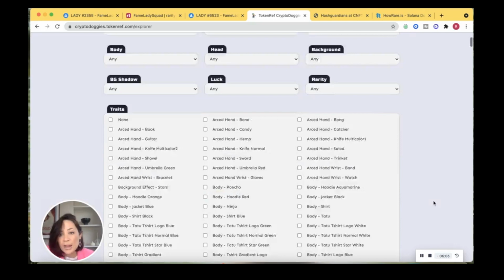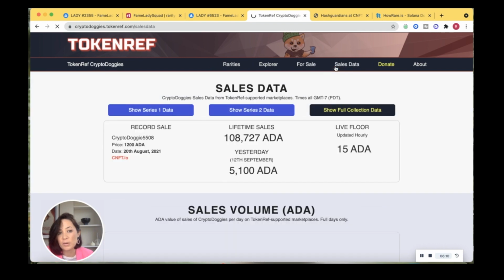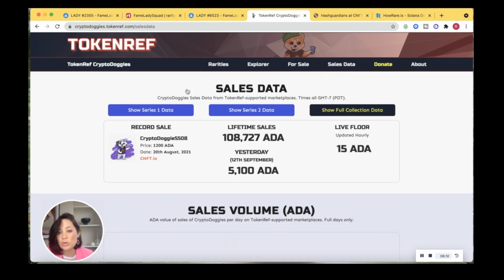You can also see, if I go back to the top, what's for sale and also the overall sales data as well, which I think is going to be really useful for you to understand how well this particular NFT is doing. Now, I quite like the Cryptodoggies because, as I said before, they were one of the first on the Cardano network. So they are on the Cardano blockchain, so they are possibly having historic value. So it's worth spending some time and having a look at this.